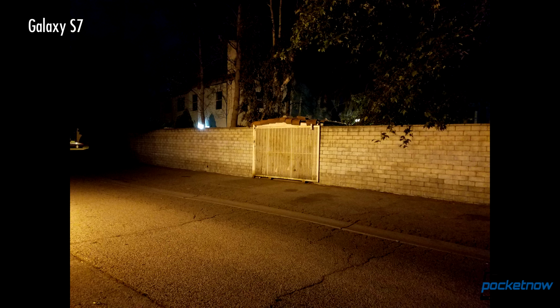For color reproduction, the iPhone finds the happiest balance between lighting and subject. This gate is lit by a really ugly orangish yellow security light.